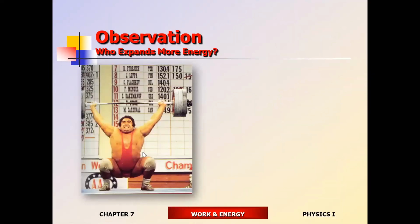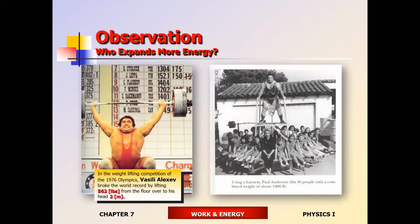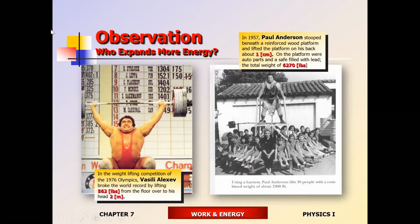Now, which one is more difficult to lift? Right, in the chat line, either left or right. All right, this guy is lifting 600 pounds over 6 feet. This guy is lifting something about 6,000 pounds less than an inch. Which one do you think is more difficult to lift? Lifting 600 pounds over 6 feet, or lifting 6,000 pounds for less than an inch? All right, so both of you give yourselves 5 points. If you're right, you'll get 20 points. All right, same. It's the left. So we got 2 lefts.